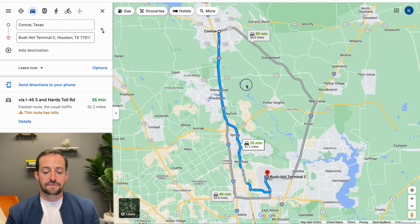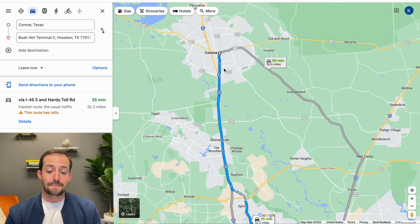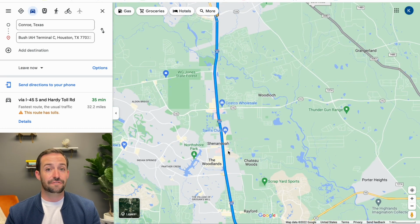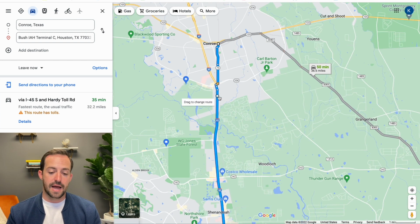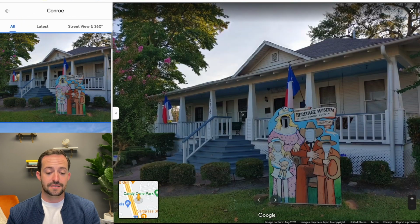So if you work remotely, Conroe is a great place to live. It's got tons to offer. You don't have to get stuck in all that Houston traffic. And I-45, as it runs north and you get back up here into Conroe, it's actually 5 lanes all the way up to Conroe. And so there's an HOV lane that runs and it stops actually right here at the South Loop. And so let's check out Conroe. Let's see what Conroe has to offer.